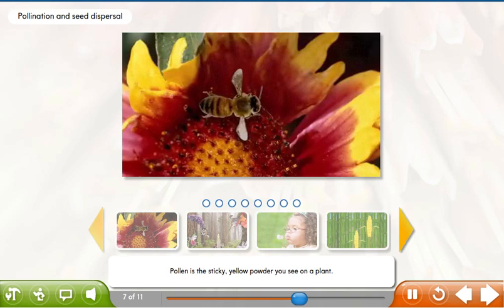Pollen is the sticky, yellow powder you see on a plant. Pollination occurs when pollen from male plant parts is moved to female plant parts. You may be surprised by how many ways pollen moves. Click the images to see how pollen can travel.